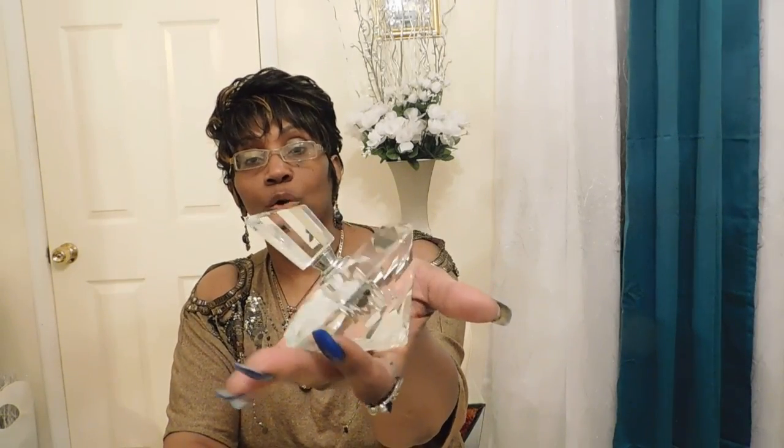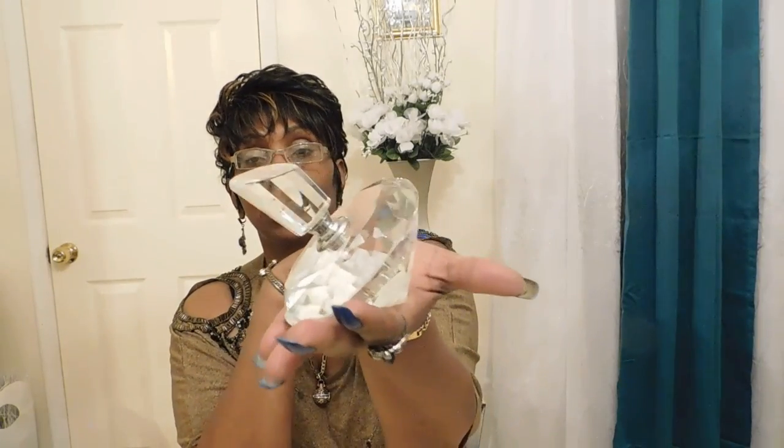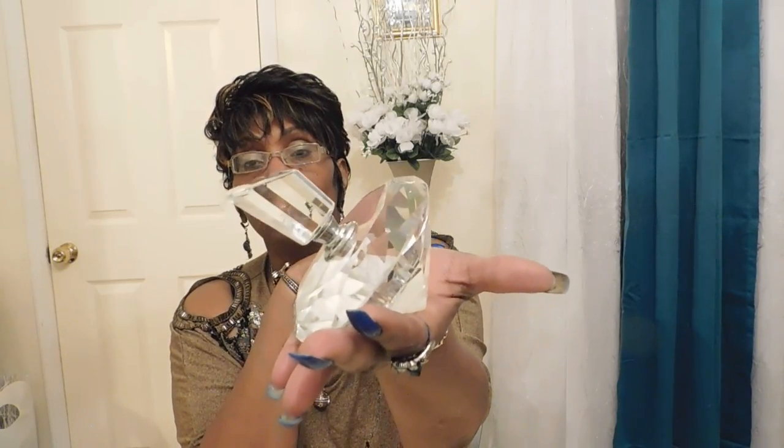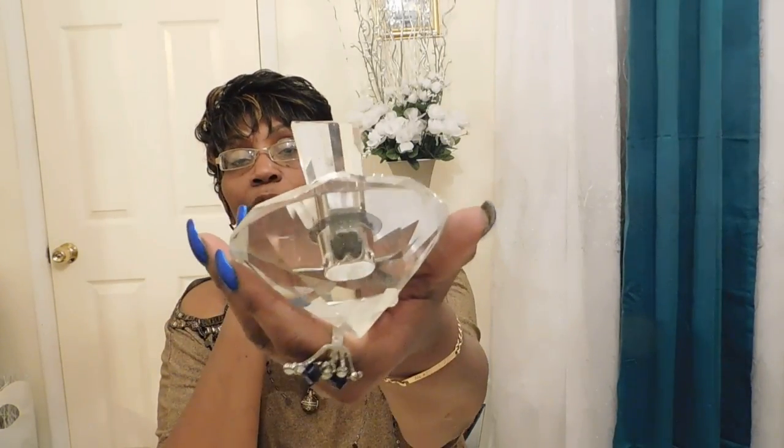And then I saw this beauty right here. I can't believe nobody bought this. It went on so much clearance, like clearance, clearance, clearance. And it is tilted to the side. So when you put it to sit, it sits just like this. And it's a perfume bottle. You know, you just screw out and screw in. But you know me, just display. Isn't that absolutely gorgeous? Absolutely gorgeous.